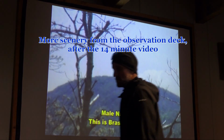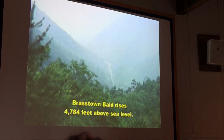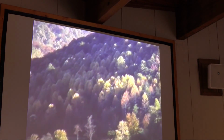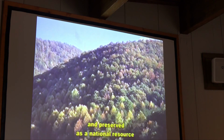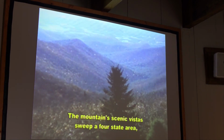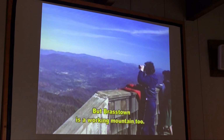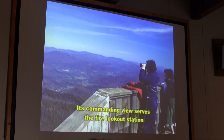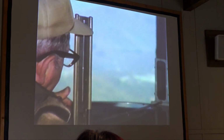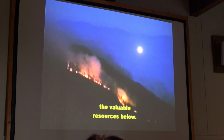This is Brasstown Bald, Georgia's highest mountain. Brasstown Bald rises 4,784 feet above sea level, and its peak looms half a mile above the surrounding valleys. Its slopes are carefully cultivated and preserved as a national resource by the United States Forest Service. The mountain's scenic vistas sweep a 4-state area, making it a popular visitor attraction. But Brasstown is a working mountain too. Its commanding view serves the fire lookout station atop the visitor center. There, rangers scan hundreds of square miles, alert for fires that might destroy the valuable resources below.